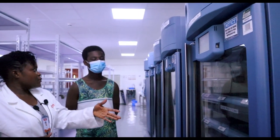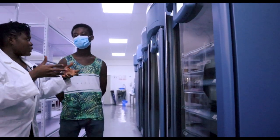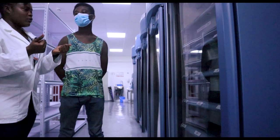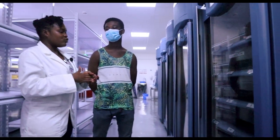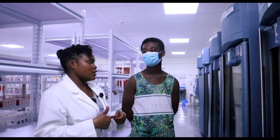The fridge is appropriately labeled. So when you enter the fridge, you know where exactly you are picking from. You know which component of blood you are taking out. So all these things have been put in place to make sure that the process is as seamless as possible, and it adds to the speed with which we can work.